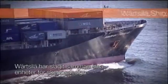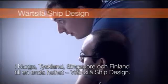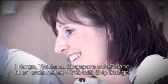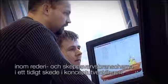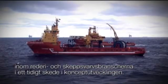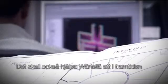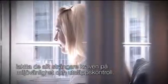Wärtsilä has combined all its ship design units in Norway, Germany, Singapore and Finland into a single entity, Wärtsilä Ship Design. The ability to offer complete ship design services brings the company even closer to its ship owner and shipyard customers at an early stage of concept development. It will also help Wärtsilä to tackle the more stringent environmental and emission regulations in the future.